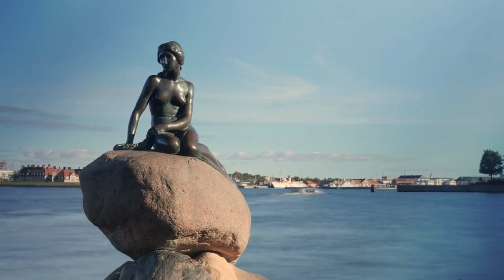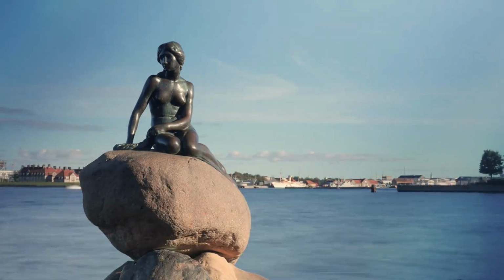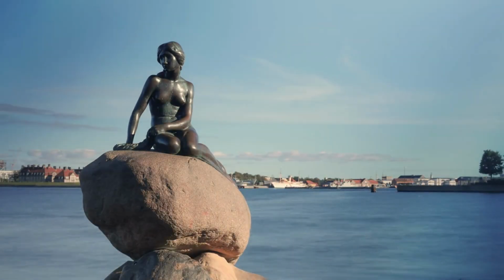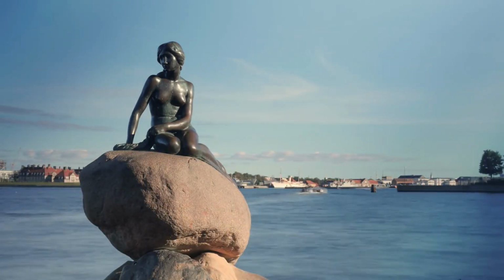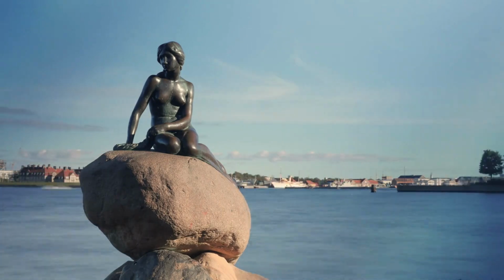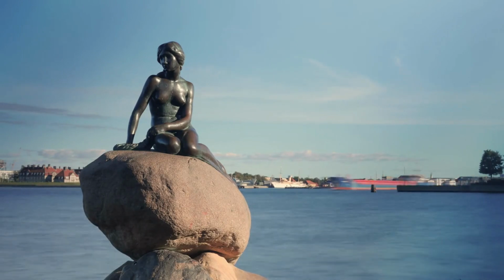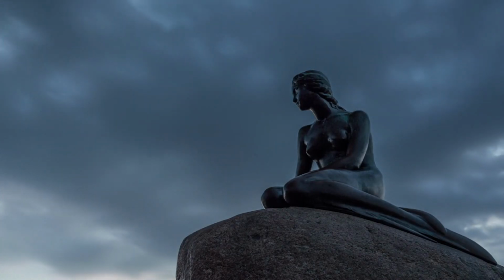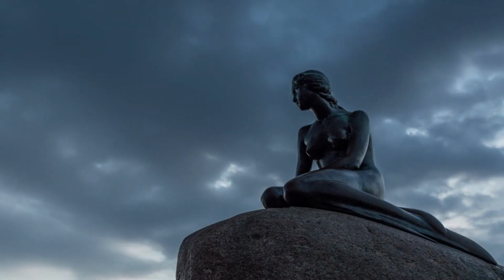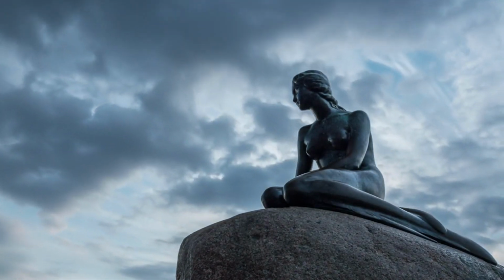The bronze statue was commissioned by Carl Jacobsen of Carlsberg beer fame and created by Edvard Eriksson, 1876-1959. In 1913, Jacobsen was enamored with the ballet about the mermaid fairy tale, and he asked prima ballerina Ellen Price de Plane of the Copenhagen Royal Ballet to pose for the sculpture, but she declined because of the nudity. Instead, the artist used Aline Eriksson, his wife, as the model, although it is believed that the ballet dancer posed for the sculpture of the face.